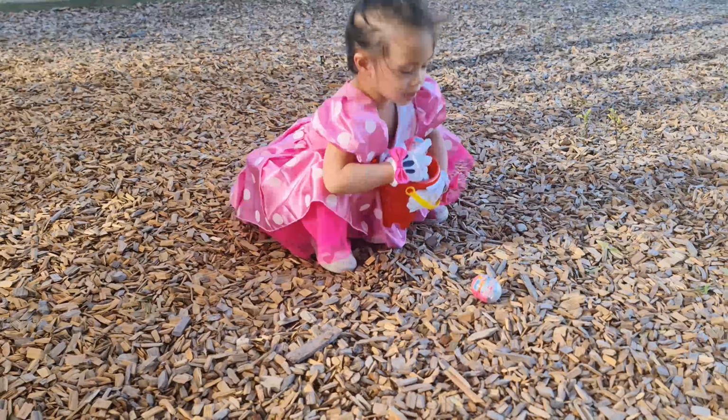Now, where are more eggs? I got one here. See more over there. One and two. Three here. One, two, and three. Four here. One, two, three, and four. Five over here. One, two, three, four, and five.